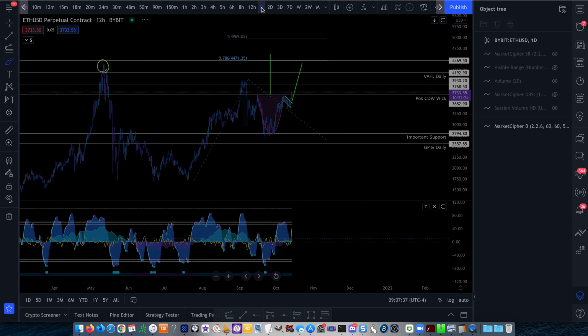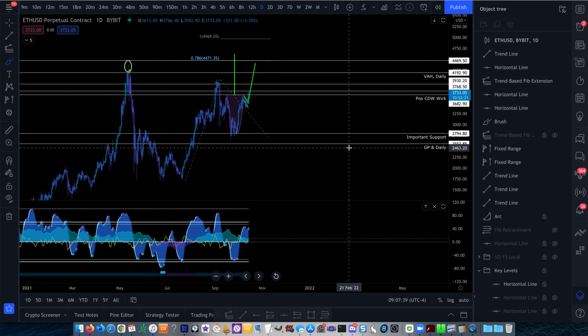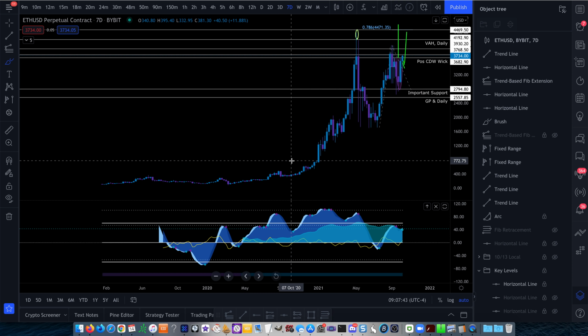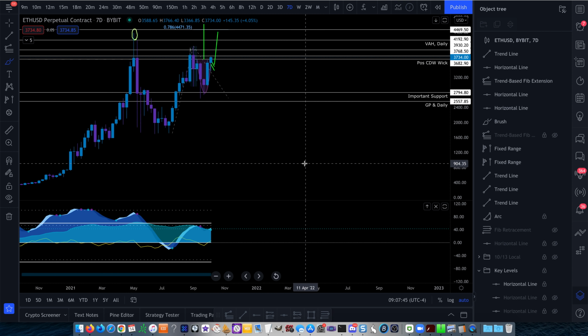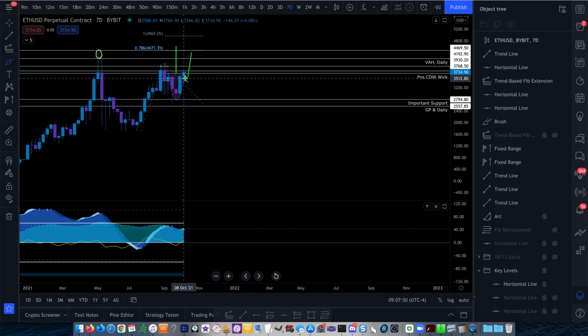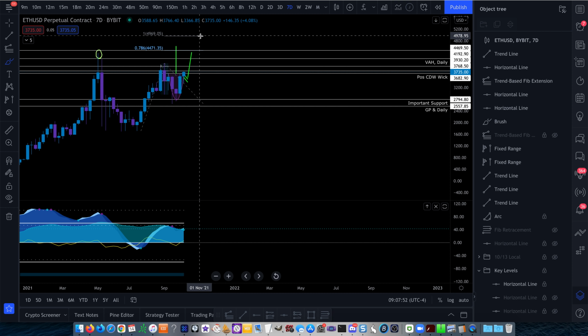This is the 12-hour time frame. This is the daily time frame. This is the weekly time frame right here. If we just zoom out, we could see it's possible that within very few weeks, maybe even just 1 month, we could see Ethereum hitting this target up here, maybe even less. So that's what's going on with Ethereum.